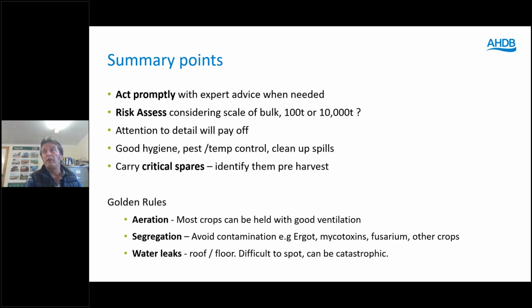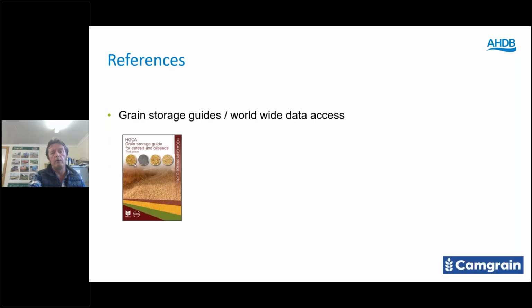So, real careful inspection when both systems are empty, or the silo or flat store is empty pre-harvest, and go and have a look inside when it's pouring with rain and see if you can see any issues that way. And then very careful monitoring when you empty the flat store. Does it look like great water has been coming in through the floor anywhere?